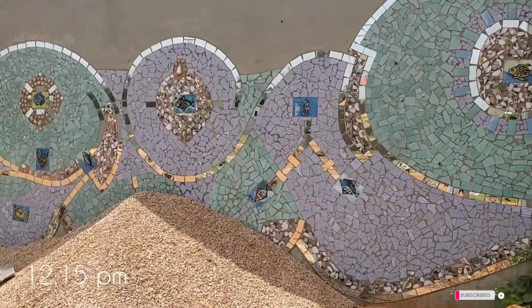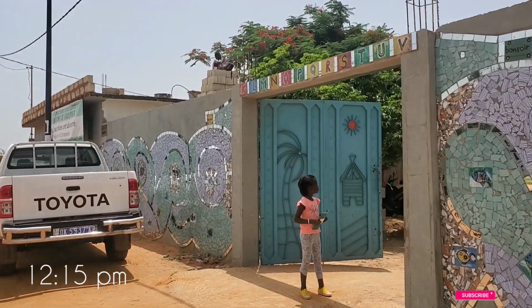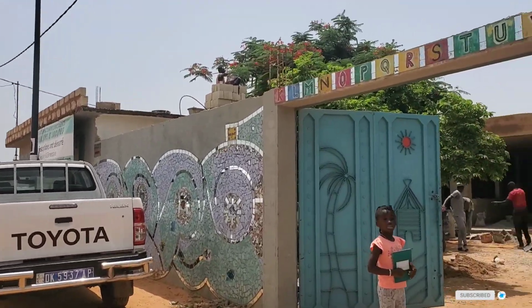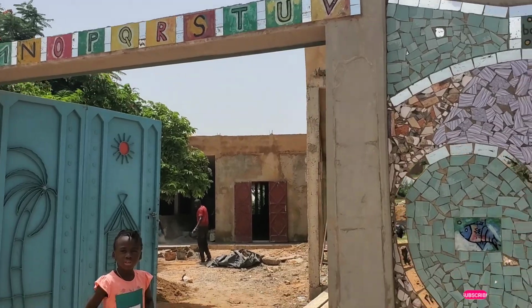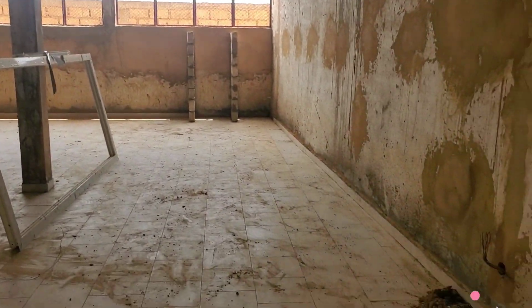It's okay. Checking out the new school. Look how it looks so pretty. These are the classrooms. It's really big.